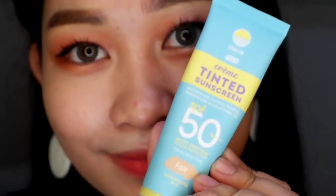For the feeling, yes, it's lightweight. And ang bilis niyang mag-set sa mukha, guys. Hindi siya malagkit. Okay siya, guys. So now, let's compare sa kabila kay Sunglow.